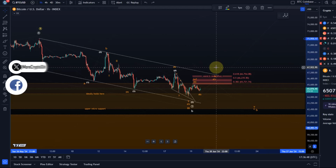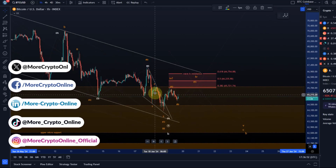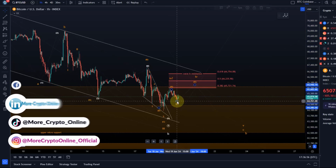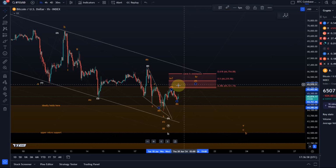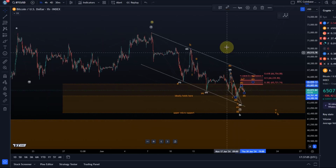Bitcoin has not really done much today. We've had an initial reaction to our resistance area and we might find support here now to start that C wave rally in a larger fourth wave, pretty much as discussed in the last video. I only want to share with you the shorter time frame here today.